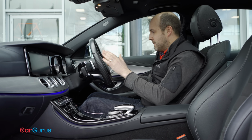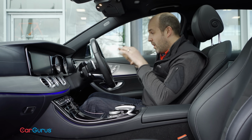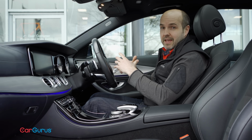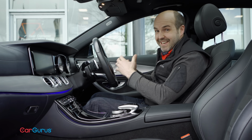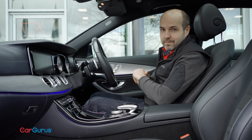Instead, the E-Class has been set up to deliver a calm and comfortable ride. That's why its suspension feels soft and cushioned. In fact, it's so good that even though Mercedes does offer optional adaptive or even air suspension setups, the reality is you don't really need these unless you go for a car that has particularly big alloy wheels.